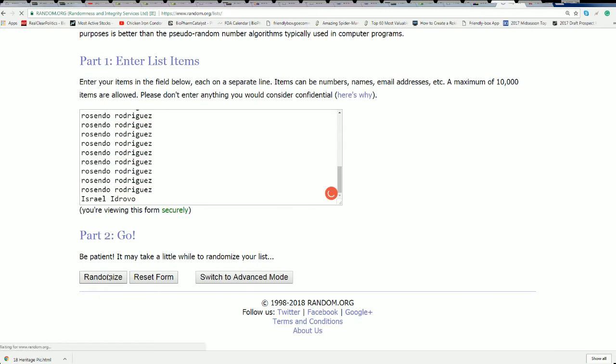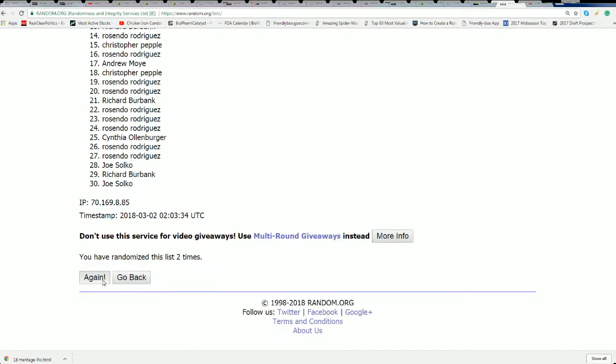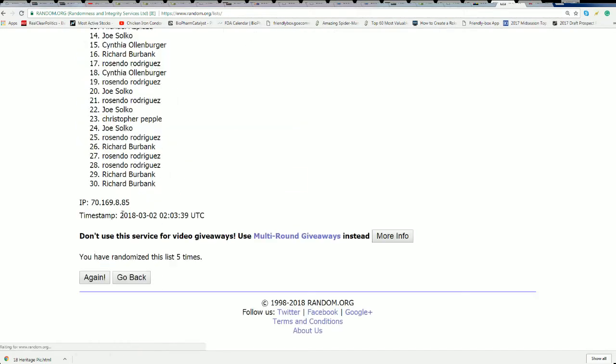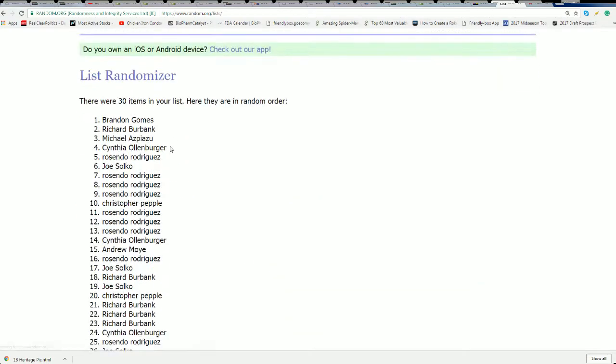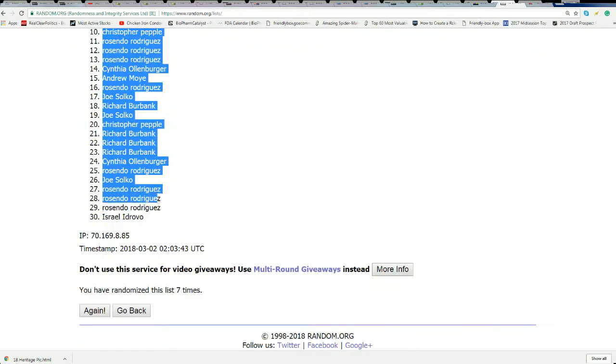Seven times through for the owners, seven times through for the teams. And we'll have the two lists up here side by side in a moment to see which team you get in Heritage Baseball. Good luck, everybody. And here we go. Lucky number seven. The first random is now complete. First random is finished.